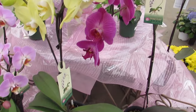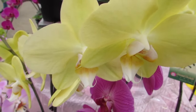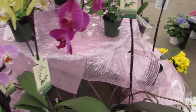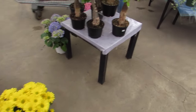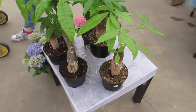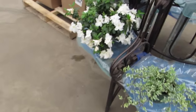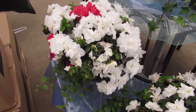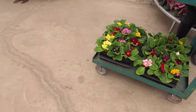Oh, look at these. Butter yellow. Oh, if I didn't see those money trees, they're $24.99. Whoa, look at this azalea. Ooh, incredible. Beautiful. Camellias.